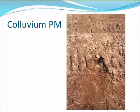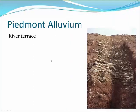Here's the soil that formed in colluvium, and there are multiple layers of colluvium. And again, we see a scattering of rock sizes and shapes, different types, different orientation, different sizes. And so there may even be 3 layers of colluvial material in this deeply eroded soil. And then the rivers that cut across the Piedmont can form some very, very large river terraces.